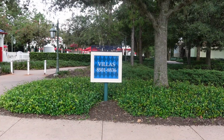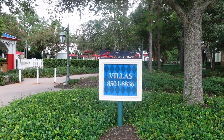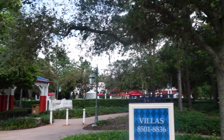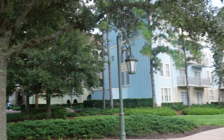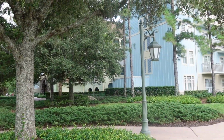Villas 8501 to 8836. This is going to be where our buildings are located. It's a nice pool area over there, the Grandstand Pool, I believe, and then a couple of buildings to the right and to the left. I think we're going to head to the right.